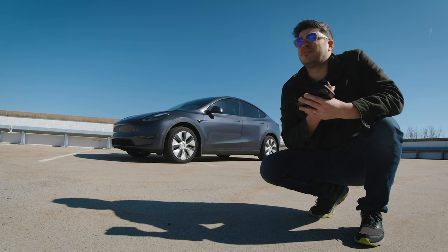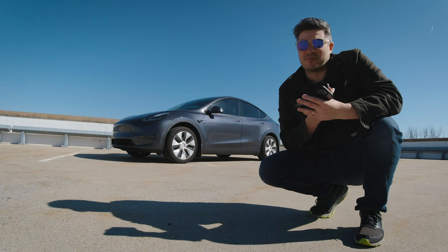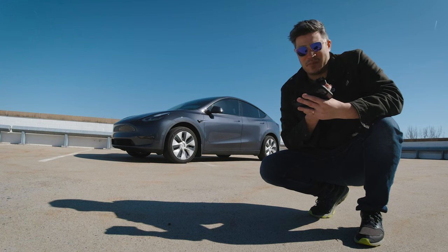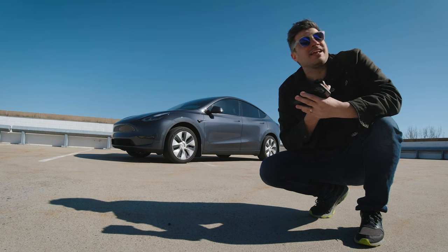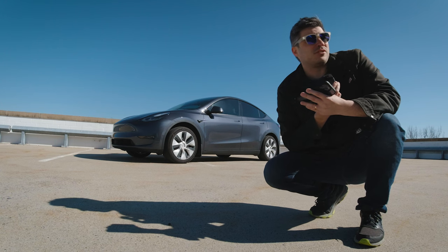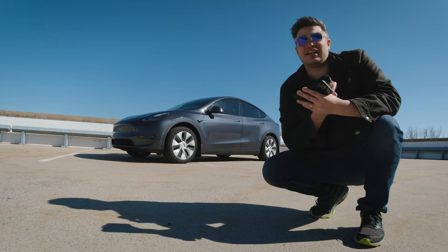I'm also on top of a mall right now. Not on top of a mall. I'm on top of a mall parking lot. That would be pretty cool if I was on top of a mall. That would be pretty wild. I think this mall parking lot has solar panels on it.